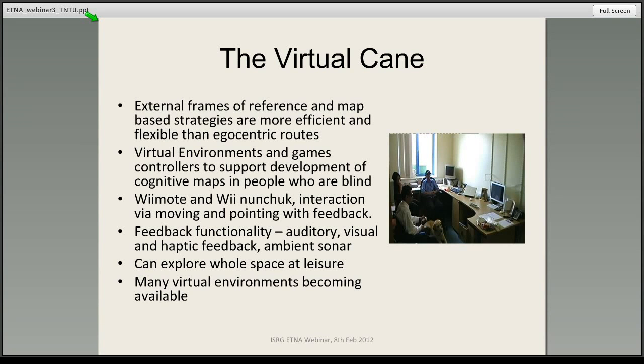The virtual cane involves people who are blind exploring a virtual environment using the Wii Remote and the Wii Nunchuck. They can explore the whole of the virtual environment. They get auditory, visual and haptic feedback, including ambient sonar. So they can explore an environment. They may know a route through it. If they know a route through it, they know very little else about that environment.